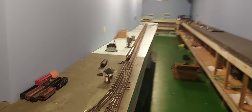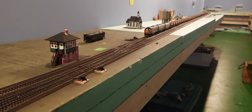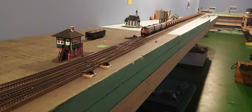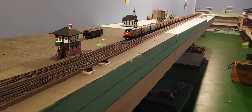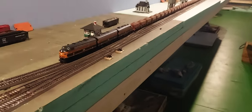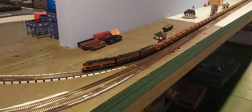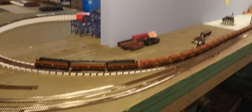Got the 718 sitting over here with some southbound ore at KO. I've got the sound turned off on all of these tonight because honestly I'm listening to the joints and hearing how the train's running as part of my testing. And that's the start of the KO line.